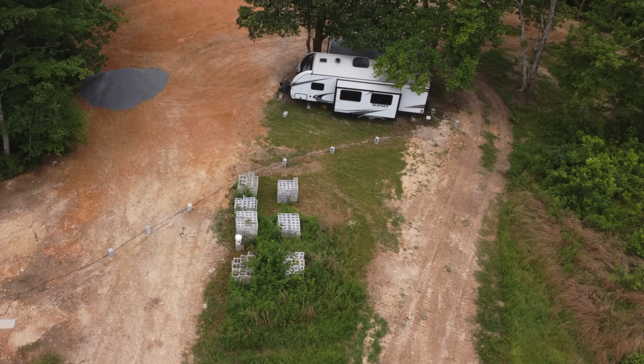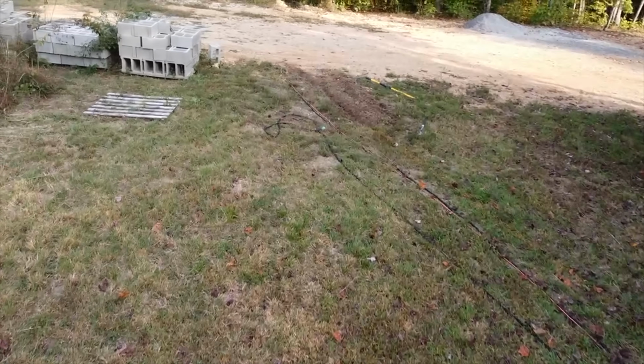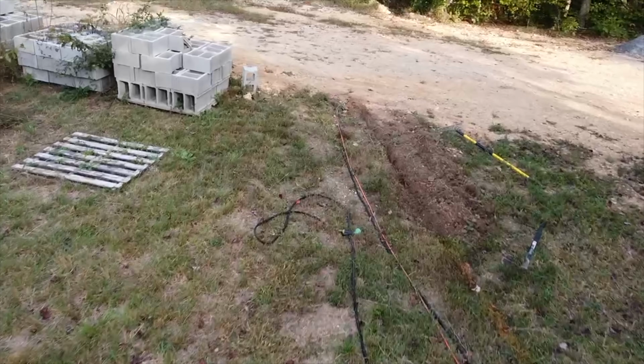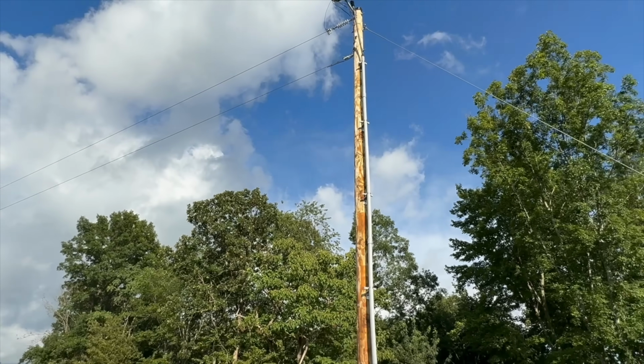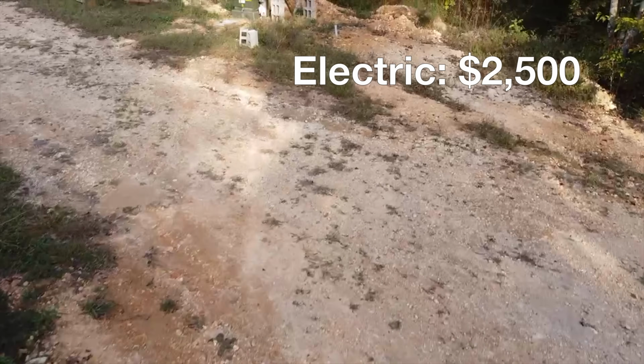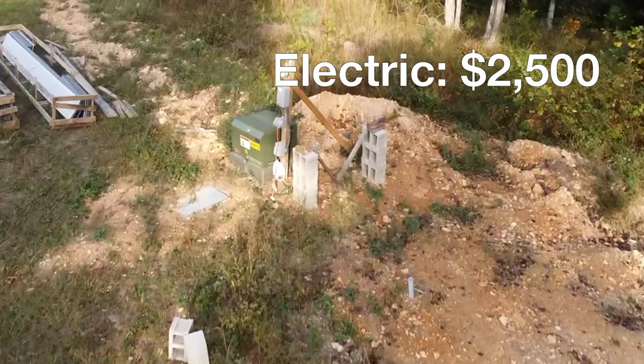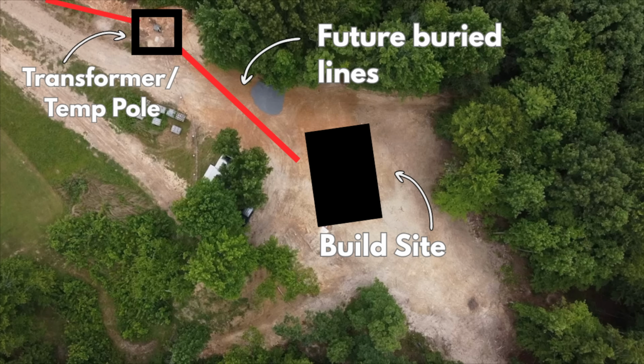We also buried our 100-foot RV extension cord from the temporary pole where they also put in the transformer. The pole was free, and we just had to pay for the trenching, transformer pad, and cover, around $2,500. That's a great price because I thought it was going to cost a solid $10,000 to bring electricity that far. Later, it will cost another $5,000 or so for trenching and the hookup to the actual house.